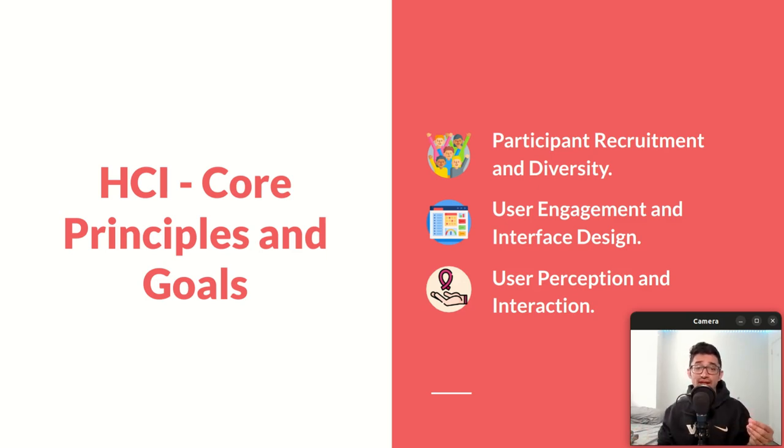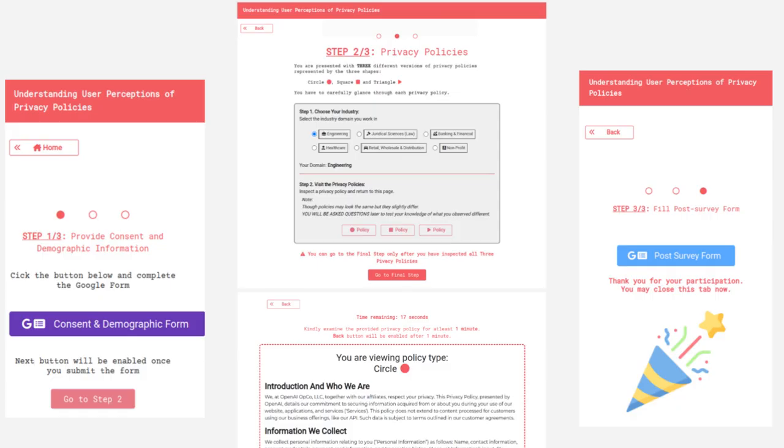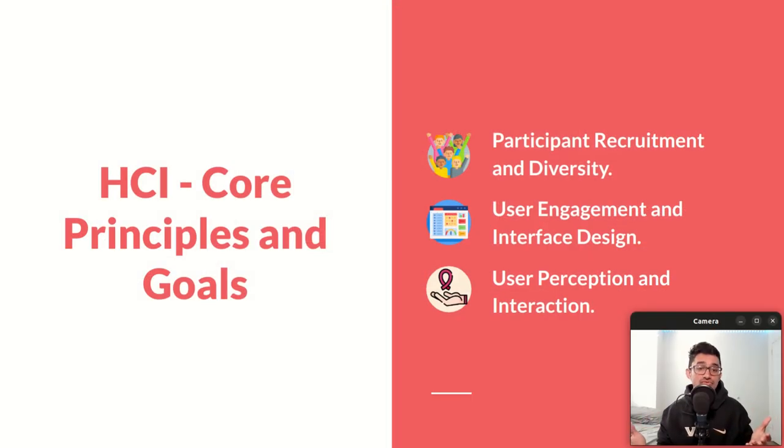Second being the user engagement and interface design. We developed a very simple user-friendly interface using the Angular framework. Now, the reason why we decided to walk an extra mile and create this user interface was because we wanted to keep the UI as an independent variable in our research. Now, this highlights one of the core principles of HCI, designing intuitive, simple, and accessible UI for your study.